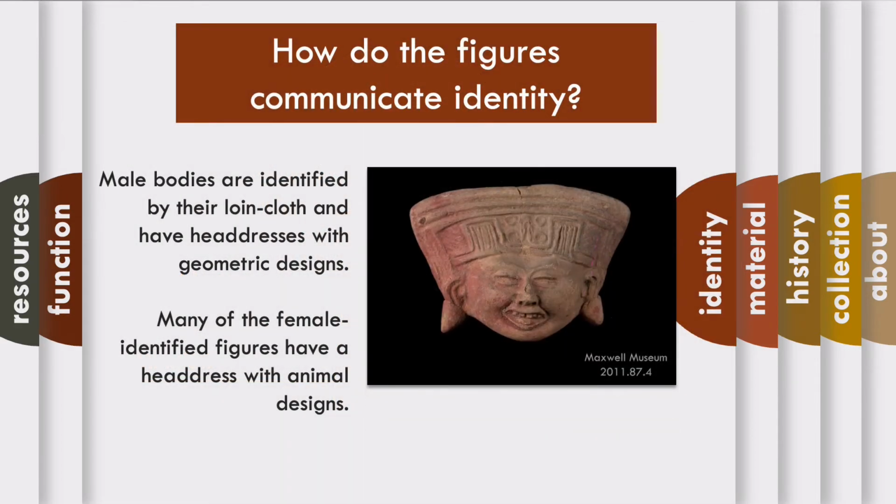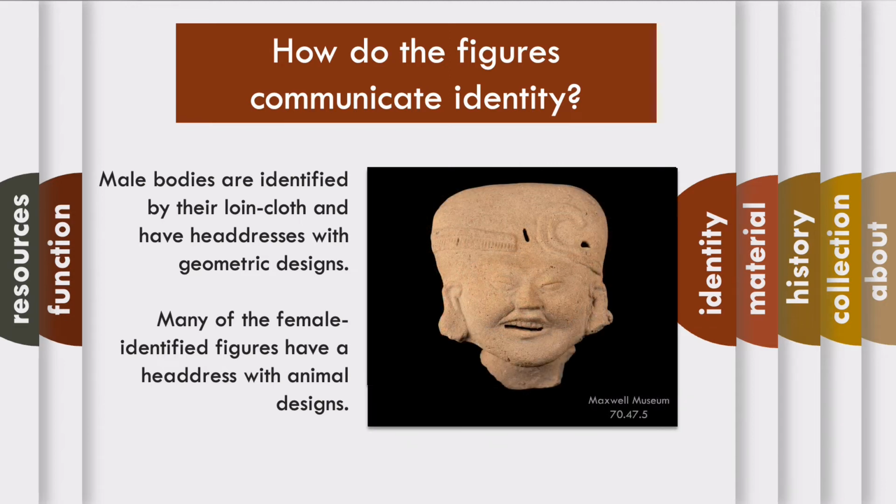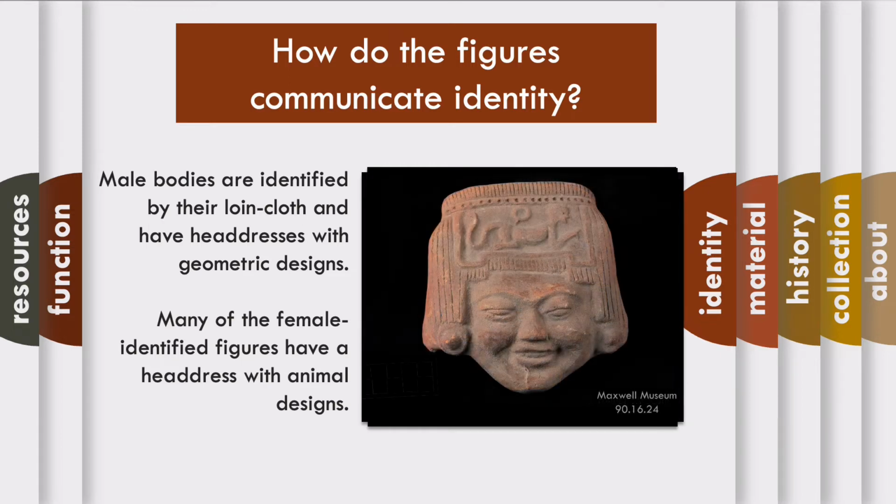Headdresses are important markers of identity in Mesoamerican costume, and their designs and iconographies tell us more about the meaning of each figure as well as their gender. According to investigations published by INAH, the Mexican National Institute of Anthropology and History, most of the full-bodied figures of males have headdresses with geometric designs, while female bodies mostly have headdresses with animal designs.